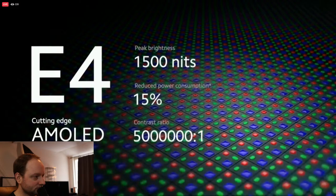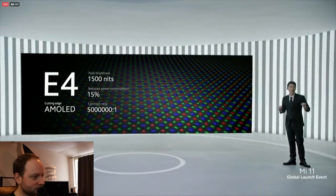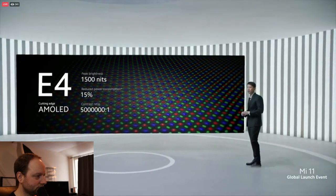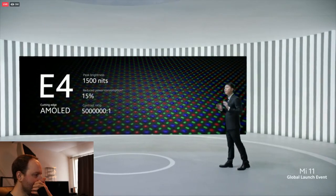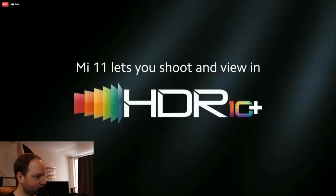First, we use a cutting-edge E4 AMOLED. This AMOLED offers incredible specs with 20% higher peak brightness and a 5,000,000-to-1 contrast ratio versus 2,000,000-to-1 for the iPhone 12 Pro. And to make sure you can view the HDR10 Plus videos you shoot, Mi 11 offers you an HDR10 Plus display as well.